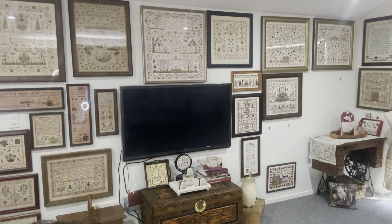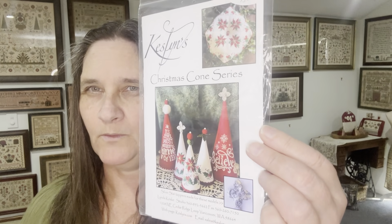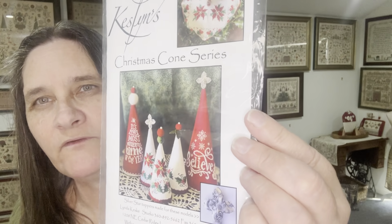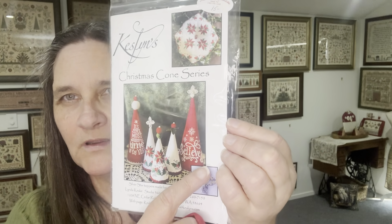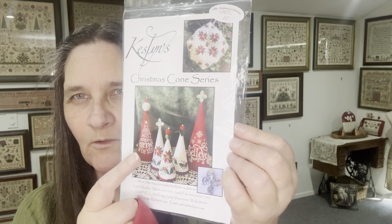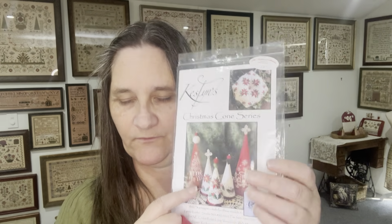That got me going. So I then pulled out some of my older Christmas WIPs. And another one that I pulled out, an older one, was the Christmas Cone series by Keslet. And these are gorgeous. So, working on Believe at the moment, and I want to do It's the Most Wonderful Time of the Year as well. And I think I'll do these, but I might not do them yet. I haven't decided, but I definitely want these 2. And I have the beautiful fabric for it.